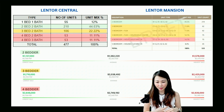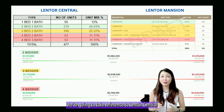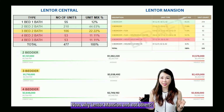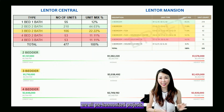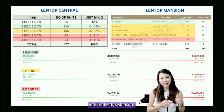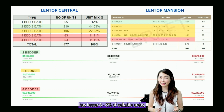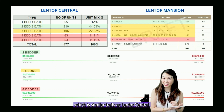To take reference into how developers do their pricing strategy, we're going to take reference to Lentor Central as compared to Lentor Mansion. Now, why Lentor Mansion and not others? Because the rest in Lentor area are all pre-harmonized projects, which means the aircon ledge and all these are included inside. And for Lentor Mansion, since it's a harmonized, we are fully aware that developer has lesser 6 to 8% of saleable areas, which is similar traits as Lentor Central.